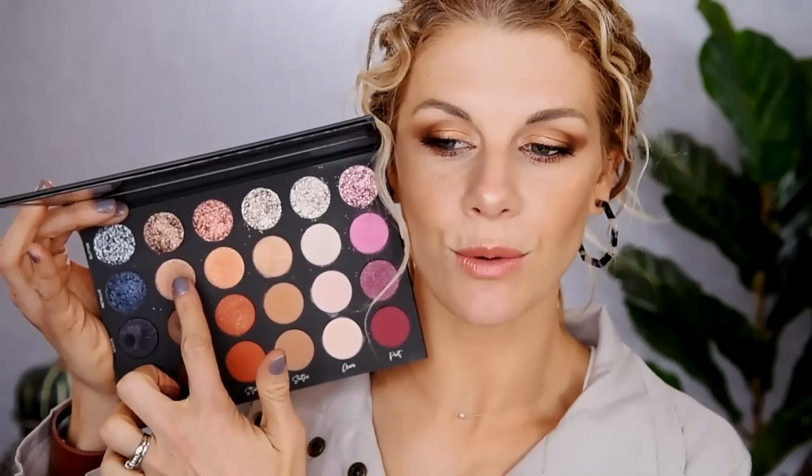Loved the metallic shade in this one. It's kind of a rosy bronze, which I think is really, really beautiful. And then of course the glitter in there was really beautiful as well. Moving on to the story column. These are your oranges. These are beautiful oranges. This is a good, true, rusty kind of orange.